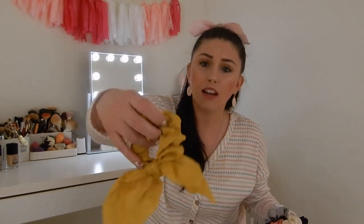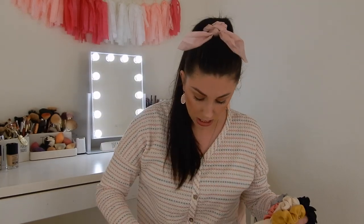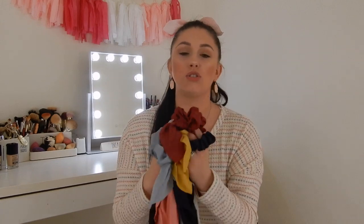This is a cream off-white. I got a mustard yellow, a maroon color, and a pretty blue. Guys, this is such a good deal if you're into hair accessories, if you're into that whole hair scarf thing, but that's just kind of too much and you want something to actually tie your hair in. Guys, this is so freaking worth it.